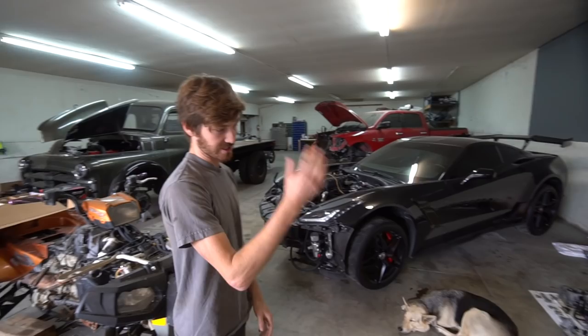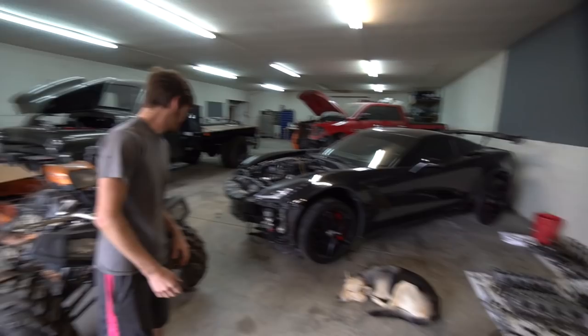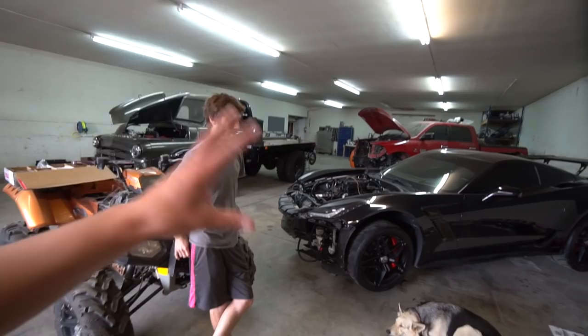This is gonna happen, but the crazy thing, remember all that rust when we were trying to get that? It's like they had the motor sitting out at the shop and it got rusty, and they didn't even clean it up, they just put it on there.